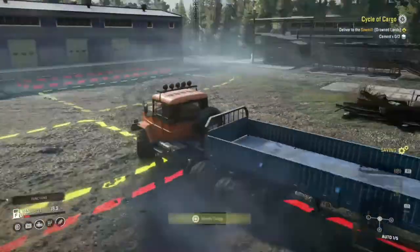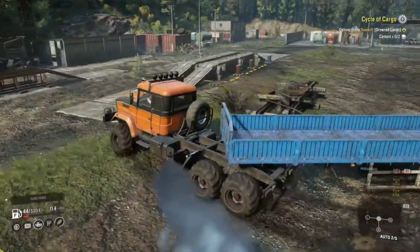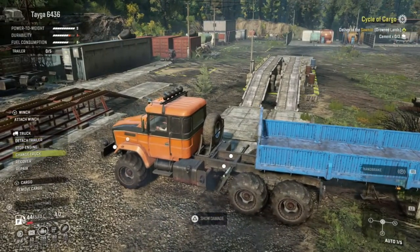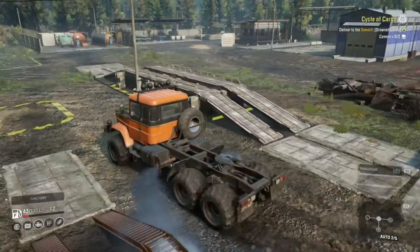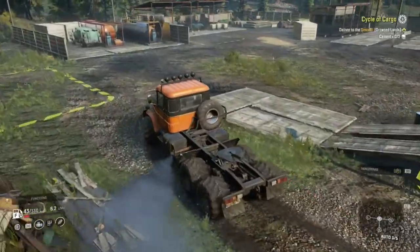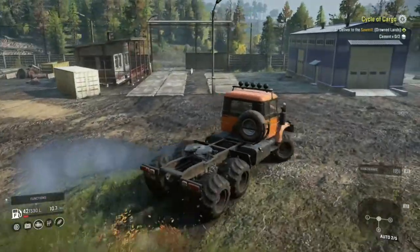I'm just gonna actually move the trailer out of the way. We're just going to ditch it there for now. I think that is good. Detached trailer. And what's cool is we actually have this little service ramp. If you drive up there, I think it repairs your truck. I'm not 100% sure, but we can try that out in a minute.